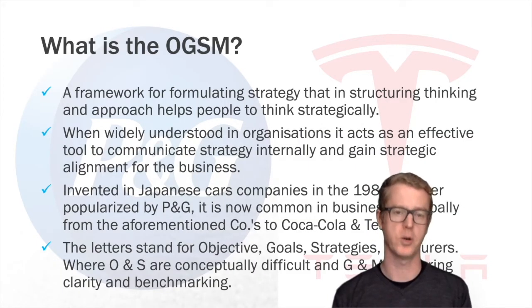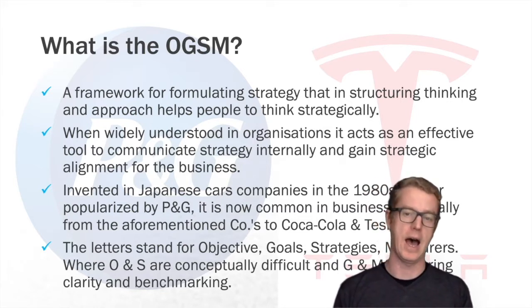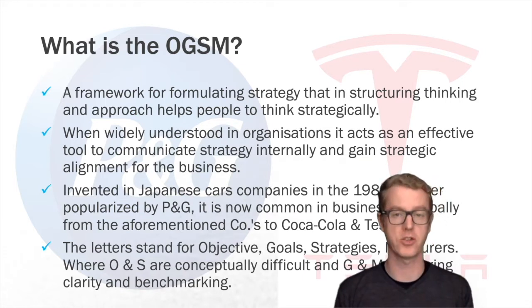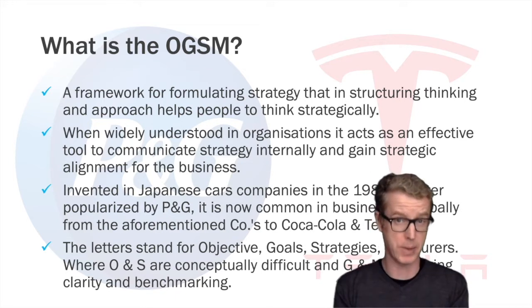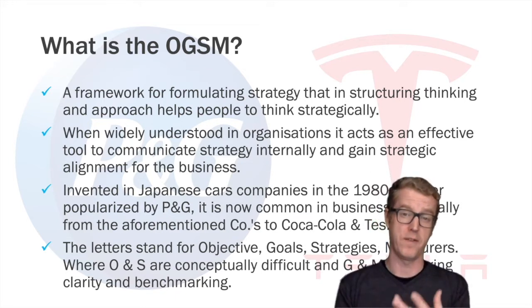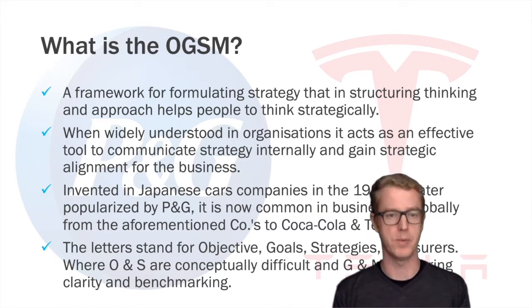So, what is the OGSM? It's a framework for formulating and communicating strategy. It's a framework that helps you think strategically. It's, I believe, a very effective tool for teaching people to think strategically. We've seen a bit of that in last week's lecture, and hopefully today we'll see a bit more of that.